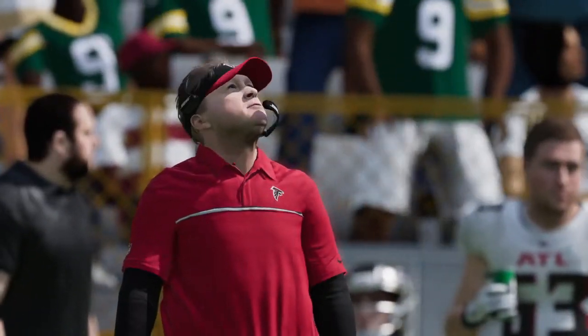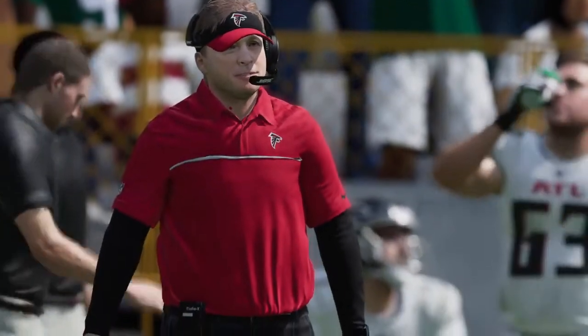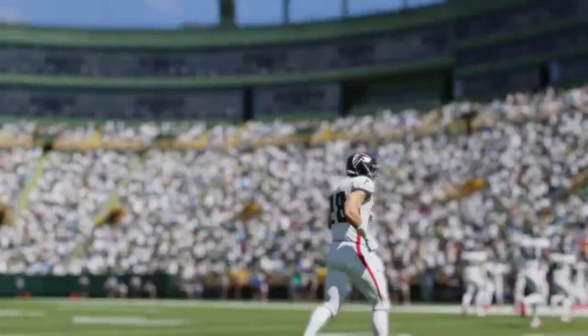So it's all over. A Green Bay victory. And, you know, it wasn't a shutout. They did give up the points in the first quarter. But second, third, and fourth quarter, they held them scoreless.